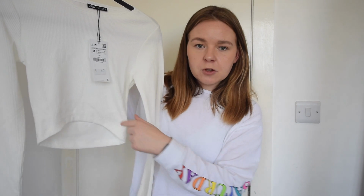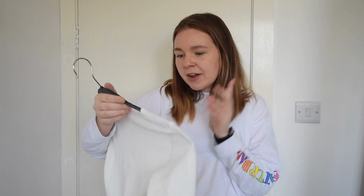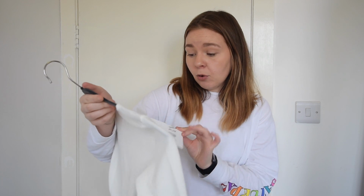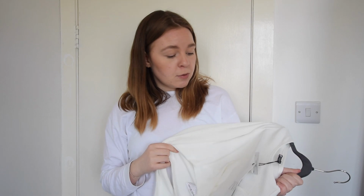This one actually curves up at the front, so it'll be interesting to see what that looks like because my stomach area is not always my favourite area to show off. And again, I picked this one up in a medium and this one was $11.99 also, so they were the same price. So yeah, let me know which one you prefer the look of.